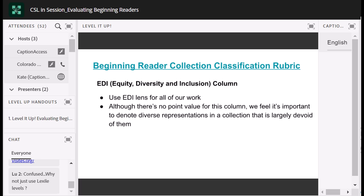Lusa is confused. Why not just use Lexile levels? Oh, such a good question. I want to address that, but I want to kind of show you how this works. One of the reasons is, at least in DPS, within each school and within each classroom, within each grade sometimes, we found that different teachers, different grades are using different leveling systems. There's no standard leveling system within DPS that's required. And so we were getting questions all over the place of all different leveling systems. And we kind of needed something that was going to standardize things a little bit more for us.